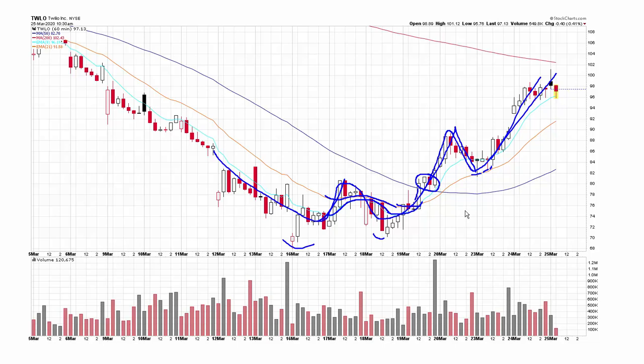And again, because the market is so volatile, if you're in here at 80, the high today early was 100, so you're making 25% in just a couple days.